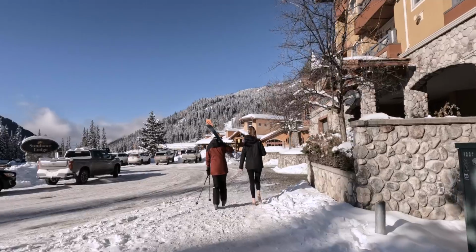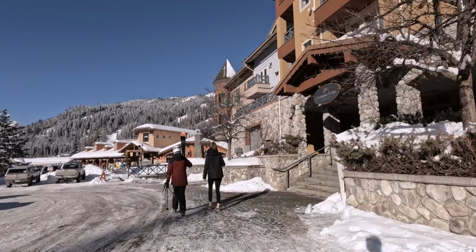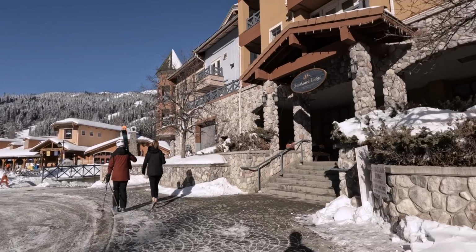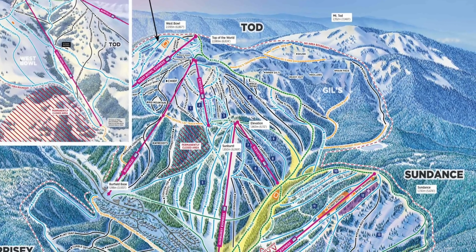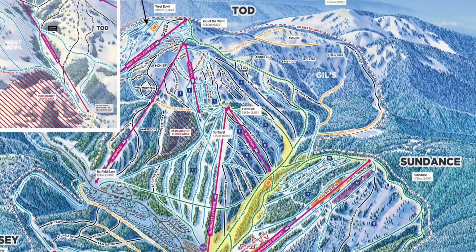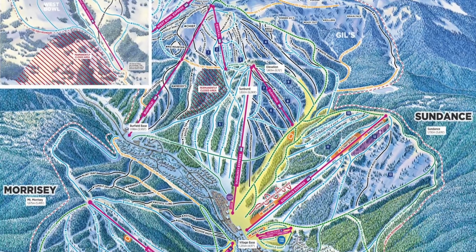In Whistler, if you're in the very back of the village, you're taking a bus to get to the base of the hill. All the accommodation on hill is very accessible to all the lifts. And because Mount Morrissey is kind of on the back there, and they have Todd Mountain and Sundance packed together, those are kind of the main ones. Those are kind of the Whistler Blackcomb of Sun Peaks. Mount Morrissey is on the other side of the village.